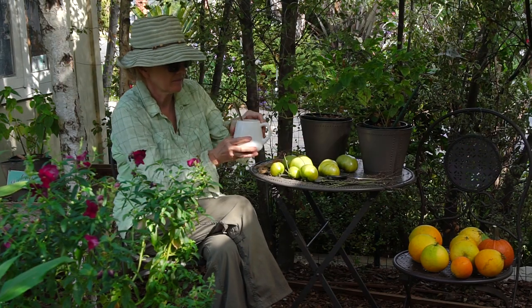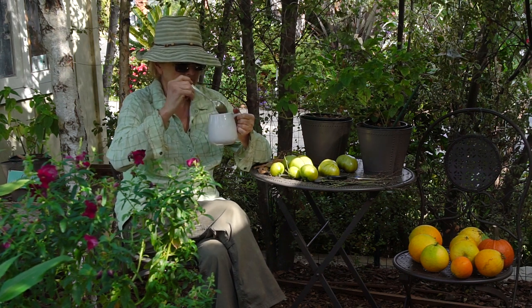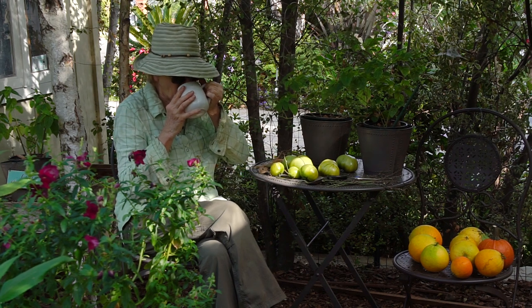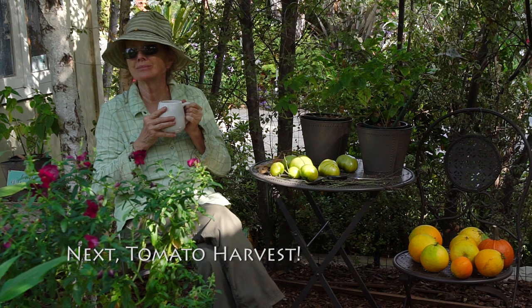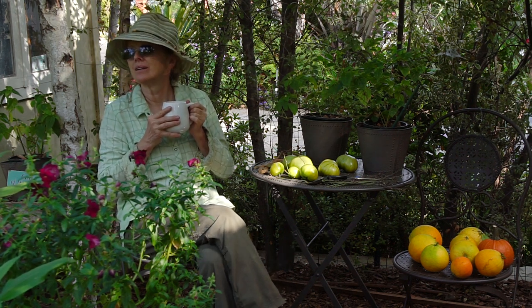Eric leaves at 4, but I carry on till 5 or so, and then sit down to enjoy a cup of tea or chocolate in my cozy corner. Just when I was ready to relax, Zachary showed up and wanted to shell beans. Luckily, I had saved a few for him to do.